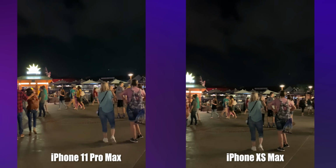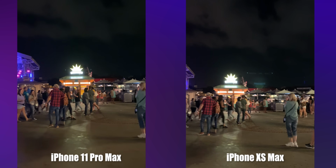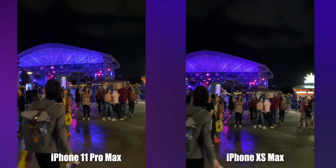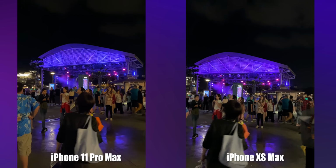The nighttime video has also improved slightly, more detail in the clouds, better noise reduction. It's not as drastic as the photos, but you do get some slight improvements here, which are totally welcome.